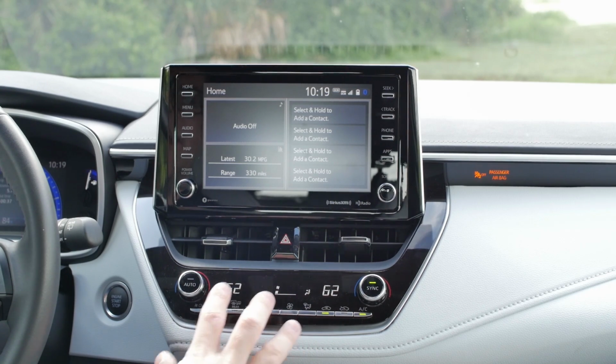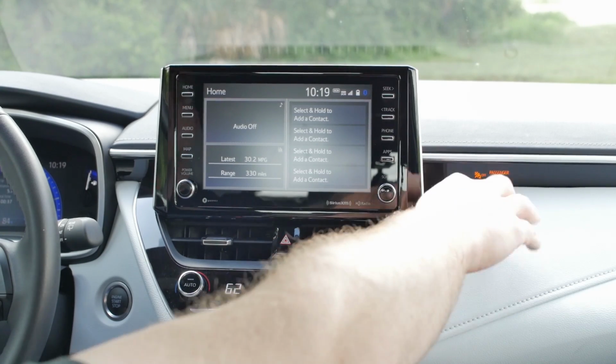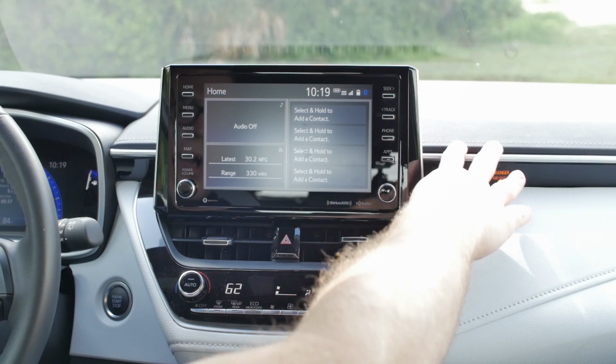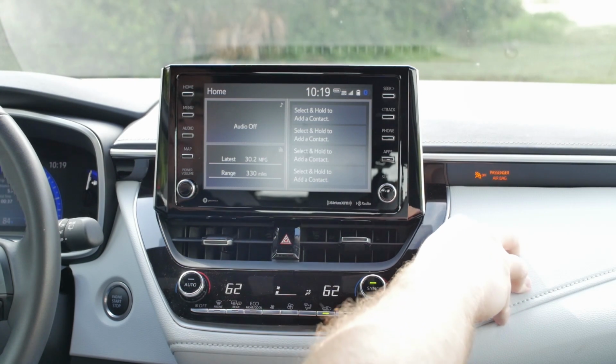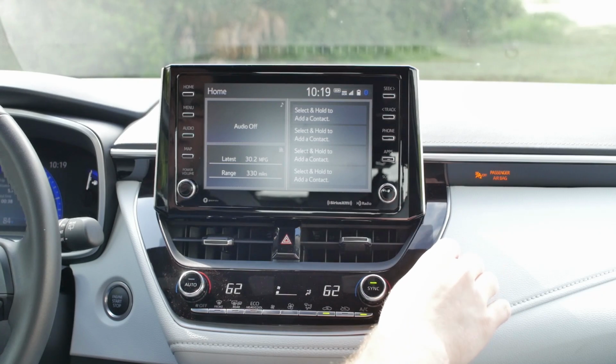And the interior itself is filled with nice materials. This dashboard is all soft touch. Up here is also soft touch material as well. So in terms of premium feel, this car definitely deserves praise.